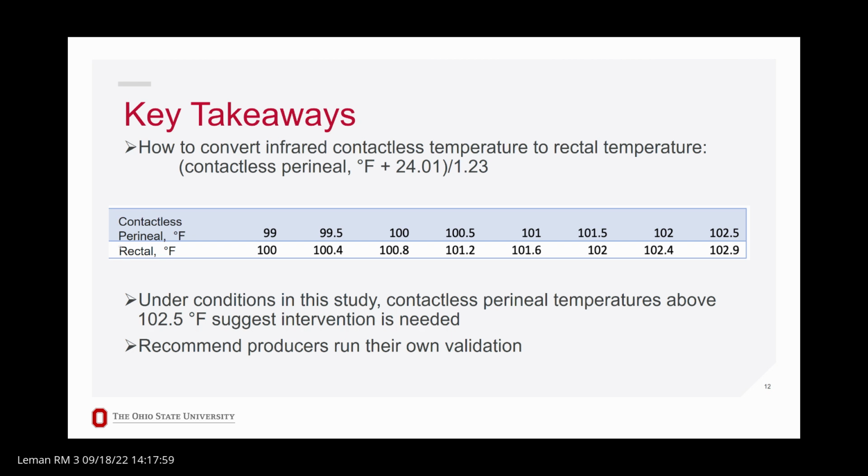So another key takeaway is that the formula used to convert a contactless perennial method to a rectal temperature is the contactless perennial temperature plus 24.01 divided by 1.23. And this is a chart that kind of simplifies it down for more basic use, and you could even hand it out on sow farms. So for example, if you get a reading on the contactless perennial method of 99, that's equivalent to a rectal temperature of about 100 degrees Fahrenheit.